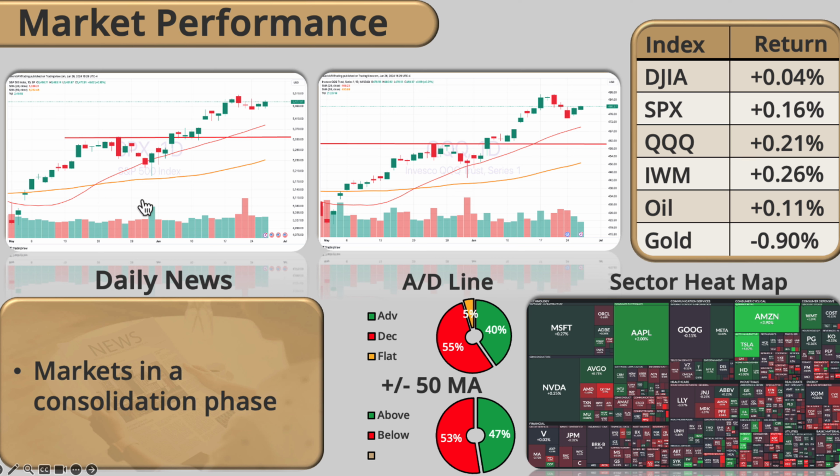If you just take a look at the numbers here, even the advance decline ratio today is nothing so great. We are seeing 55% down, 40% up, so not a whole lot in the advance decline today. And we're seeing a bit of a drop in the percentage above the 50 moving average. We are now at 47%. I think we were close to 49, so a little slip over there as well.